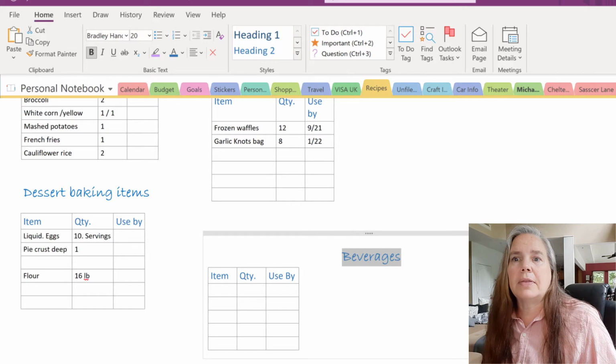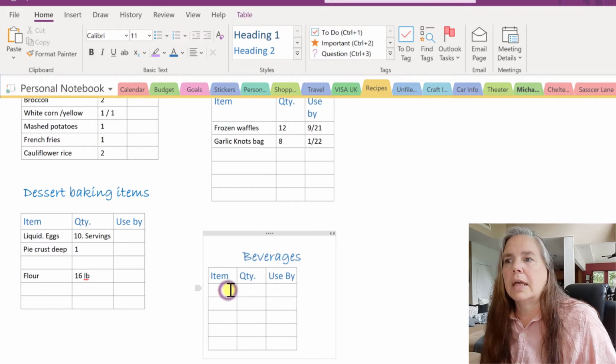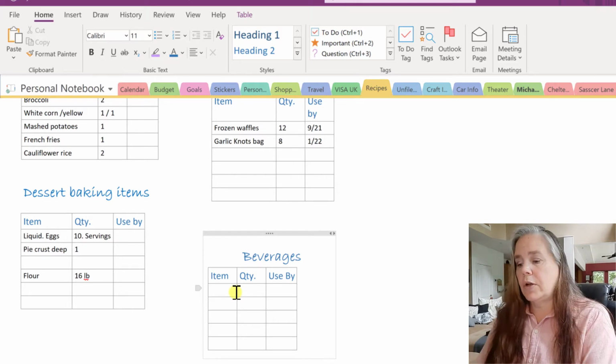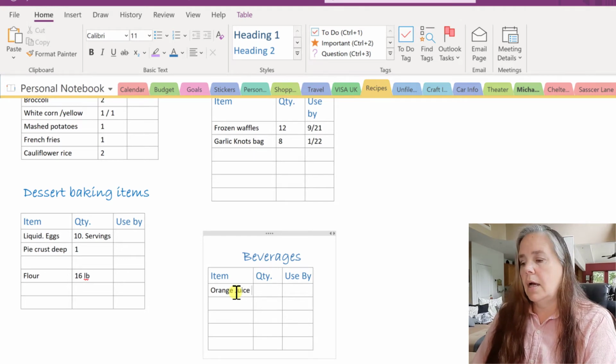Now notice how big the container got. In order to control that, all I have to do is grab that top arrow and pull it back in. I'm going to make it about as wide as the one above. And I'm going to give myself some more room down here in the items. Now, when I go to type my items in, these cells will change size. So for example, if I put orange juice, you will see that the columns move over.